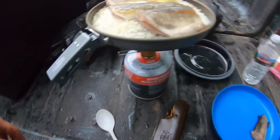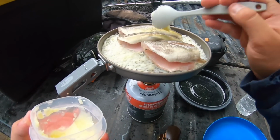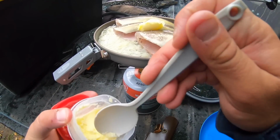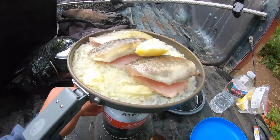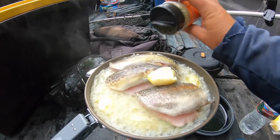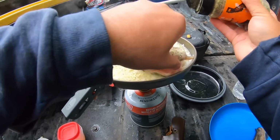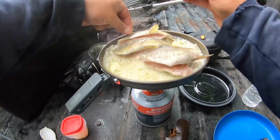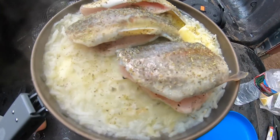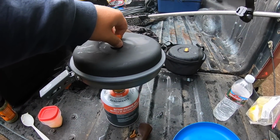Boom, there we go. Then we'll take a little bit of butter. It's quite a bit of butter. We'll just set it right there on top, let it melt. We'll turn the heat up a little bit. That looks amazing. Well, you know what? Go ahead and throw a little seasoning on there. I normally don't eat the skin. Well, I'm not gonna eat the skin, but I'm just gonna go ahead and season everything. All right, that looks good. Rainbow, tiger, brown trout. Now we'll go ahead and take our cover here and cover them up. Perfect.